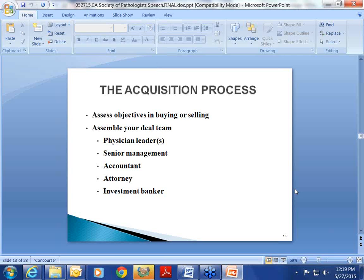Once you've agreed that you can speak with one voice and you know why you want to buy or sell, you need to assemble your team that will be in charge of the acquisition process, whether you're a buyer or a seller. That team will include one or more physicians who are in a leadership position. If you have a chief executive officer in the practice or other senior manager, that person should be on the team. And then a little more in the background, your practice accountant and your attorney. I mentioned investment banker. There are some practices, when they're a little larger in size, that will actually retain an investment banker to help to market the practice and help in the sale process.